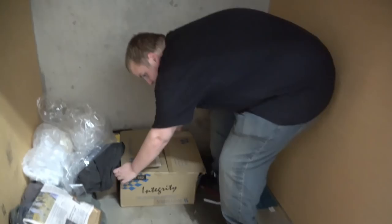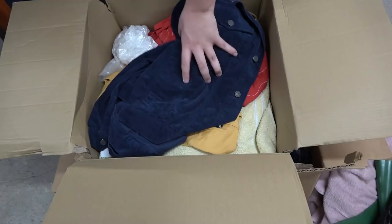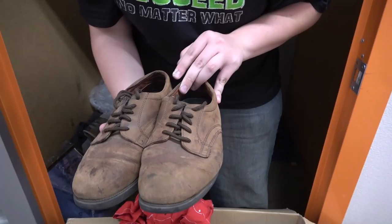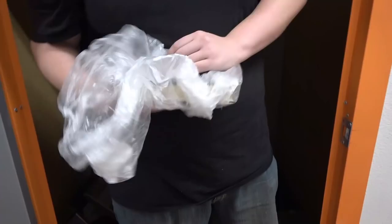Ooh, it's heavy. Heavy secret box. All right. Looks like clothes. There's something under it that's heavy. Hey, look. Those shoes. Aren't those part of the costume? Why is this wrapped up? Every book has been wrapped. I know, it's kind of strange, isn't it?